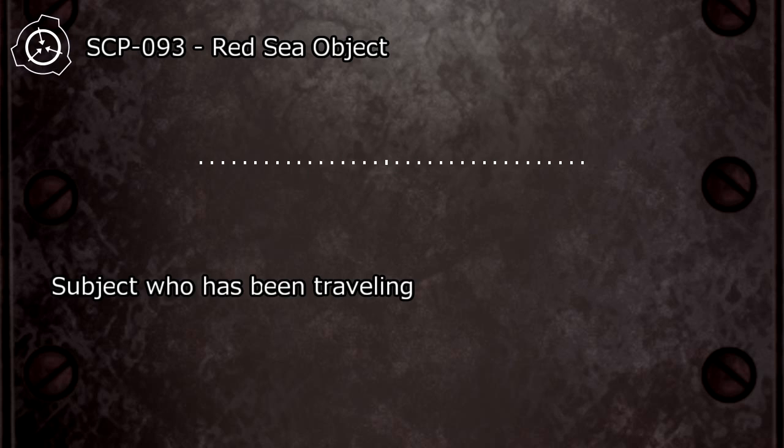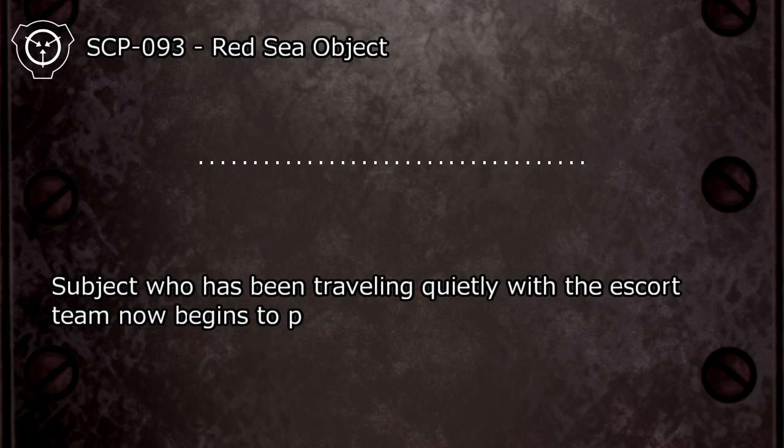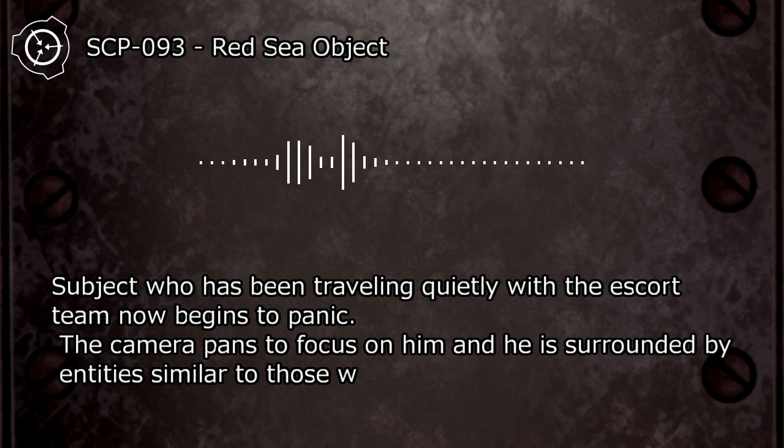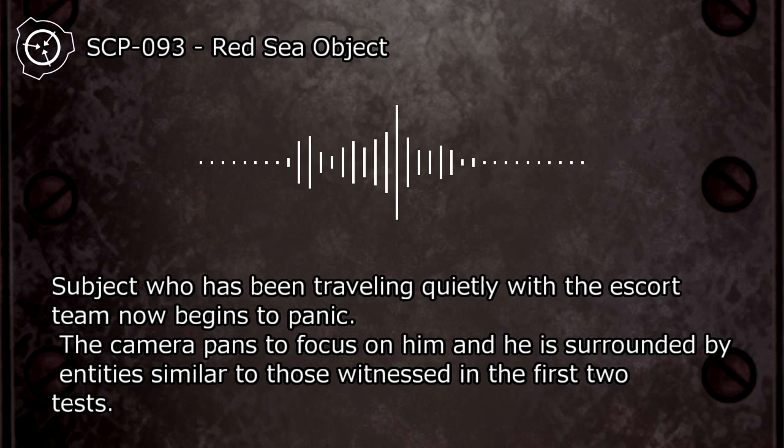Subject, who has been traveling quietly with the escort team, now begins to panic. The camera pans to focus on him and he is surrounded by entities similar to those witnessed in the first 2 tests.